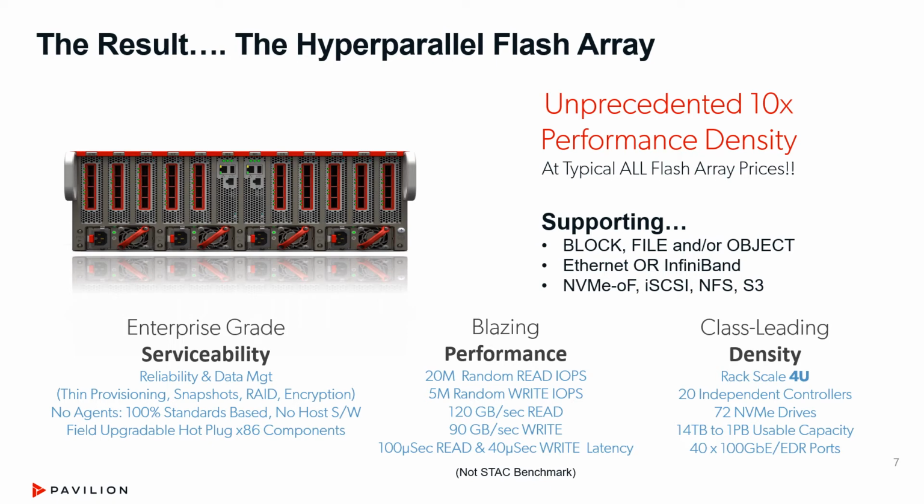A unified platform supporting block, file, and object, Ethernet or InfiniBand, protocols of NVMe over Fabric, NFS, S3, and iSCSI, all with enterprise-class functionality, supporting advanced software features of thin provisioning, snapshot, RAID, encryption, data assurance. All of this 100% agentless and standards-based, no special host software. Field upgradable and serviceable with 100% hot swappable parts.